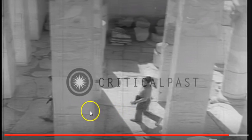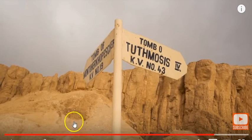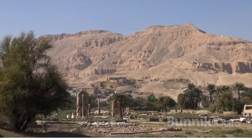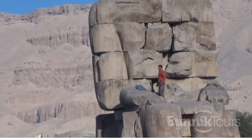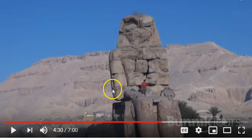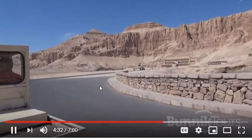And you notice she mentioned the mirror. Number 43. Guide signs here. Tuthmosis. The West Bank still has many active archaeological digs. Our sightseeing starts with a photo stop at the massive Colossi of Memnon before we move on to the Temple of Queen Hatshepsut. Well, there you go, just on the way it happens to be sitting here.